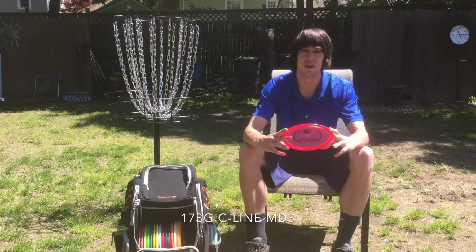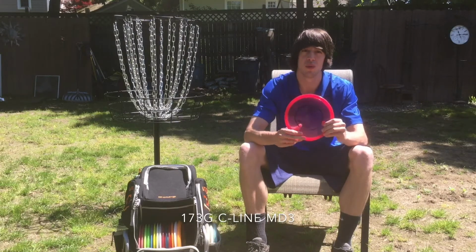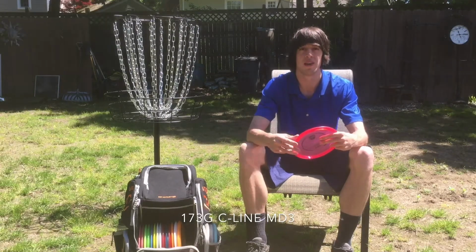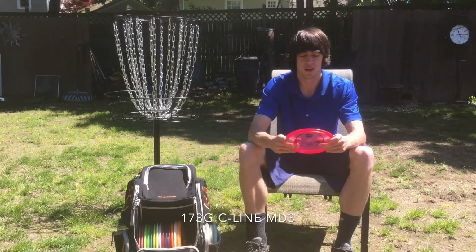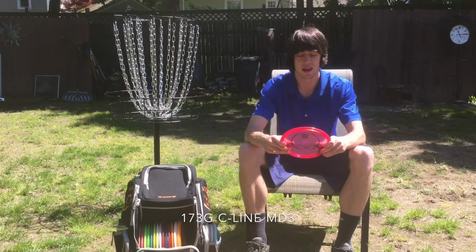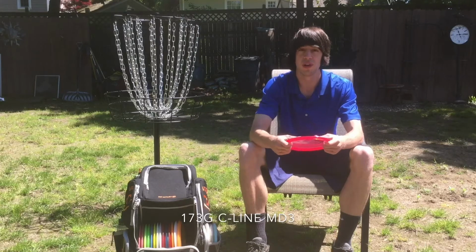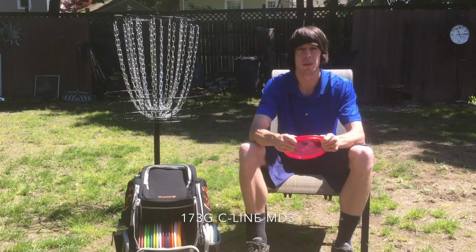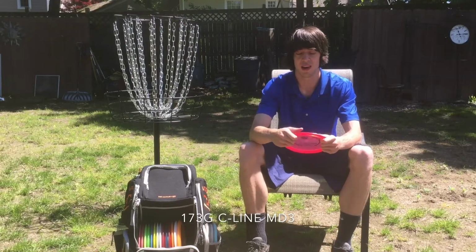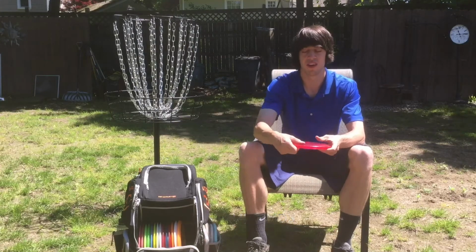I don't know. I haven't really formed too much of an opinion on this one just because I haven't thrown it too much, but I am trying to convert my entire bag to either Discmania or Innova. So I just picked it up just because it's a mid-range and I didn't have a mid-range that Discmania made. I'm not super in love with it yet. I might throw it some more, or I might try a different mid-range from Discmania, but overall, it's a great disc. I just haven't found much success with it yet.